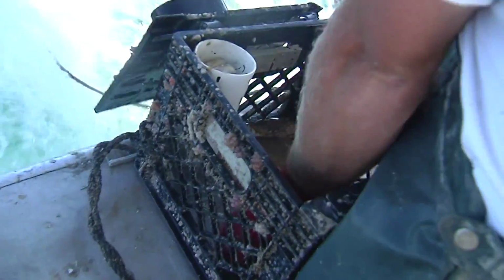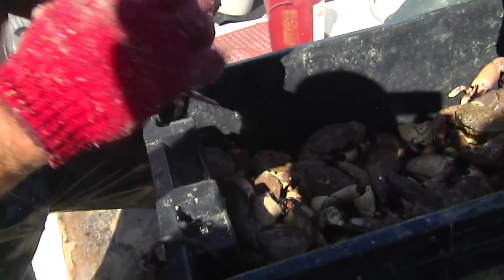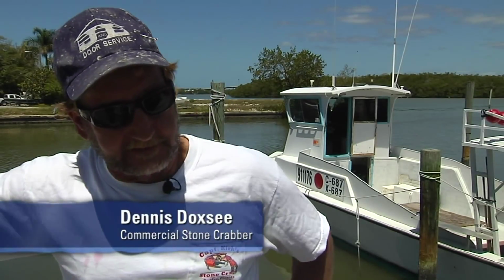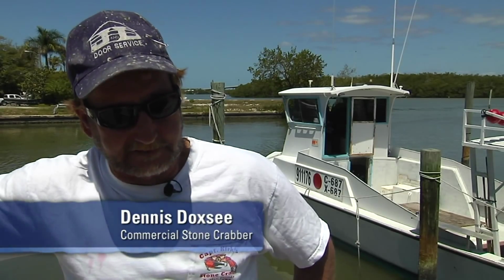Removing the catch from the trap is done so quickly, the crabs rarely have time to fight back. But on the way back to the dock, when the claws are being removed, that's when the crew has to be careful. The best way to describe it is like closing your finger in a car door. Usually if they just nick you and you can slam them off fast enough, you're okay, but maybe once a year one really gets hold of you good, and it hurts.